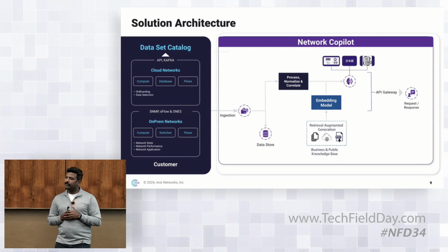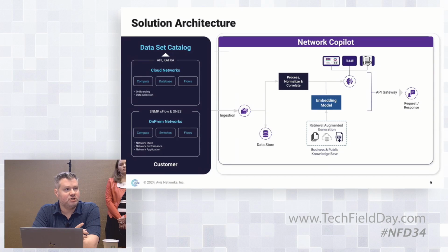Question on the data store side, right? I may already be ingesting a lot of these data types into different areas, maybe for performance, maybe for configuration management. Can that be connected to Network Copilot, different data stores?